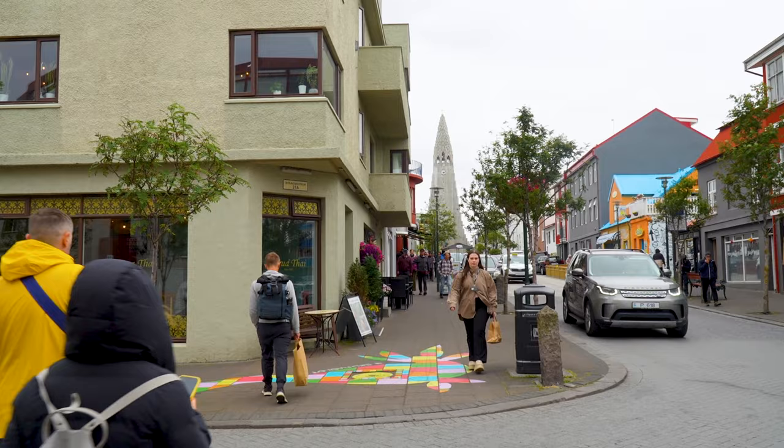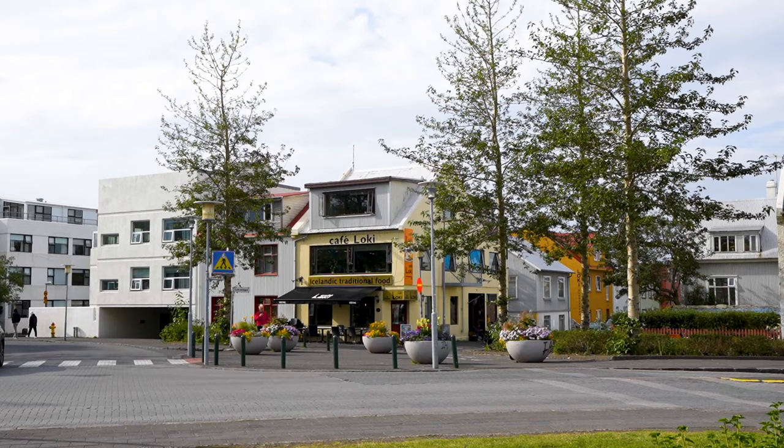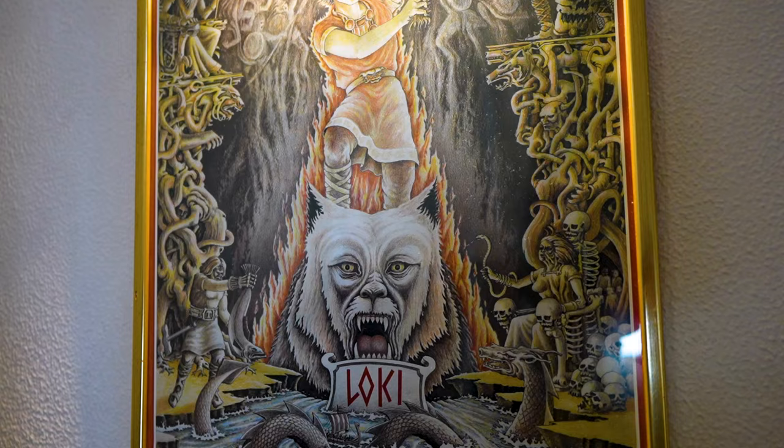So next up for our sweet treat, we are getting it at Cafe Loki. Loki was a Nordic god that was known for mischief, but they are most famous for having their rye bread ice cream, which is something you can only get here in Iceland. So we are really excited to check it out.